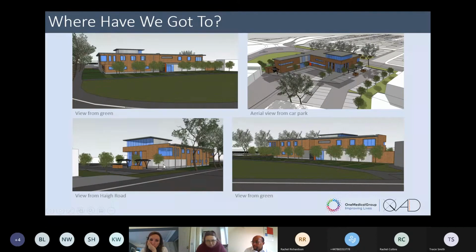The view on the bottom left is looking along Hay Road towards the main entrance, which is here, and just in front of the building there you can see cycle shelters. There's some raised planters there as well, so the idea is that these might also be able to join in this idea of promotion of healthy eating and looking at how people can develop growing their own produce, etc. And can connect into that educational aspect of what we're trying to do.